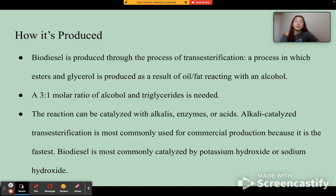Alkali catalyzed transesterification is the most commonly used for commercial production because it's the most efficient and it's the fastest. Biodiesel is most commonly catalyzed by potassium hydroxide or sodium hydroxide.